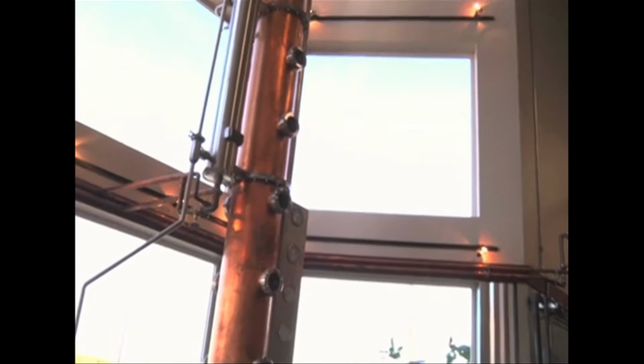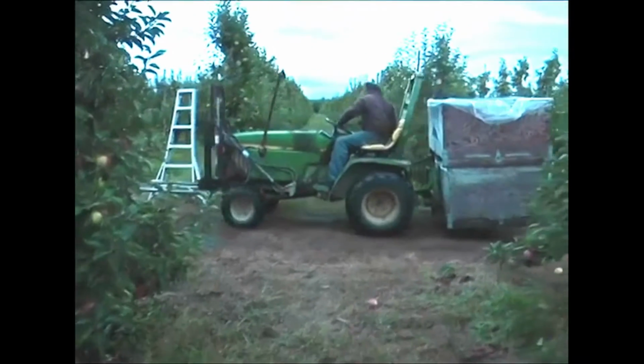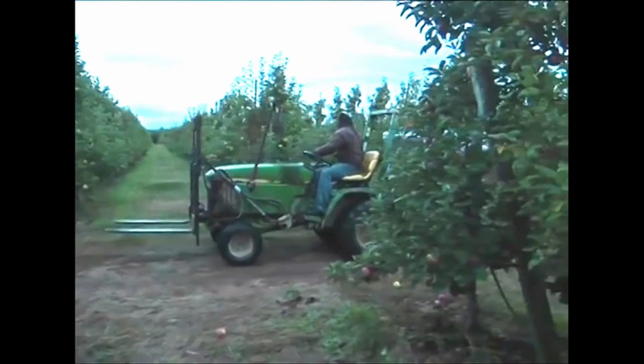Now we have a shelf-stable product. As you know, apples are very short-lived. Well, if we can make them into spirits like vodka and gin and brandy and special liqueurs, we then have a reason for people to come on the farm year-round. There's about 13 pounds of apples in a gallon of fresh cider, and it takes about 4 gallons of fermented apple cider to produce a fifth, or 750 milliliter bottle, of vodka.